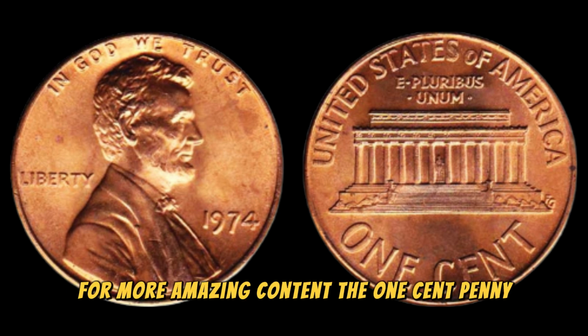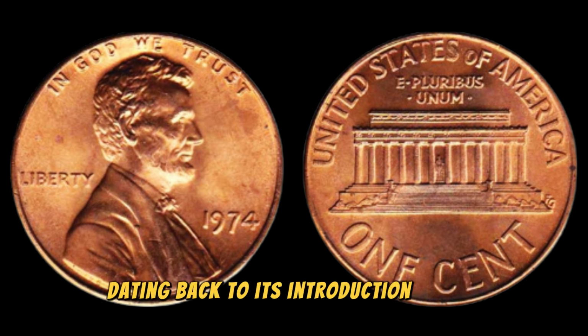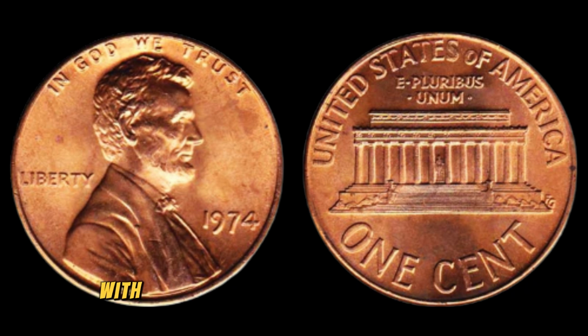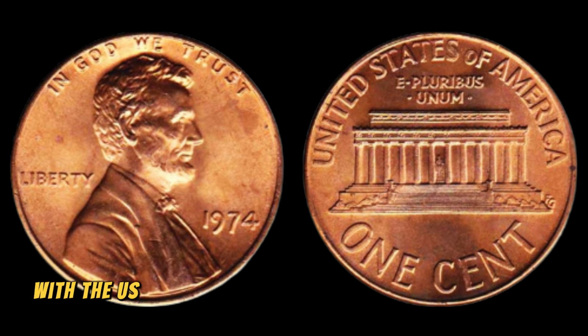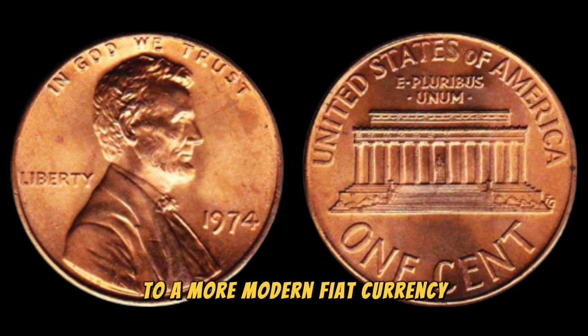The 1-cent penny, commonly known as the Lincoln penny, has a rich history dating back to its introduction in 1793. By 1974, the design featured the iconic image of President Abraham Lincoln on the obverse, with the Lincoln Memorial on the reverse. This coin was minted during a time of economic change, with the U.S. transitioning from a silver-based economy to a more modern fiat currency.